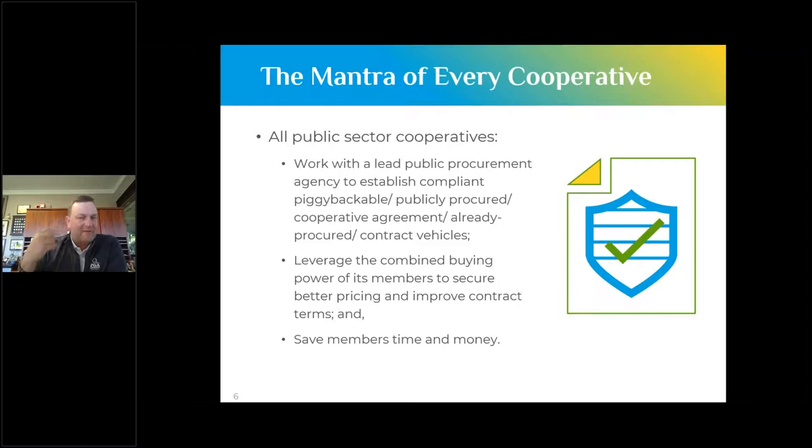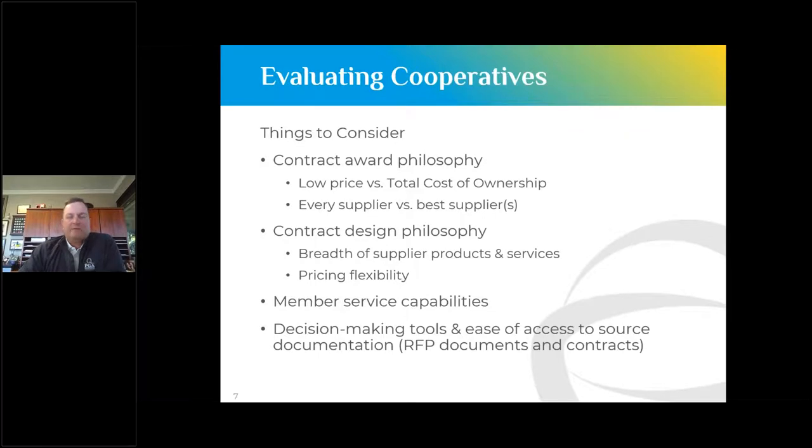So there's a save time and save money component. And that's a big piece of what a cooperative brings to the table. And as I said, from my perspective, this is table stakes for any cooperative. So then the question becomes, what is it that differentiates one cooperative from another?